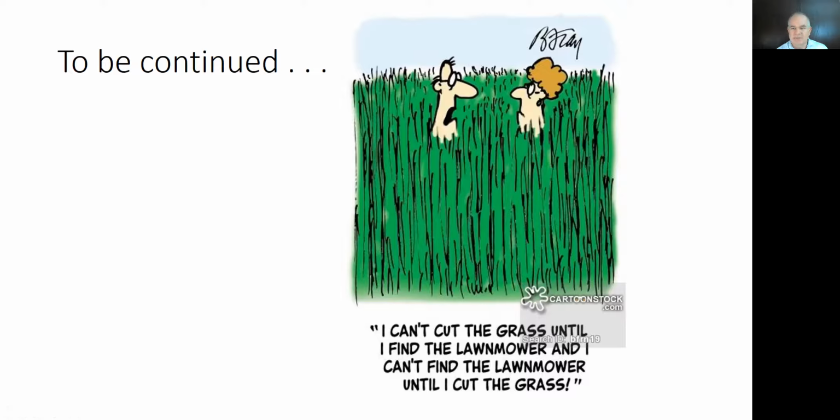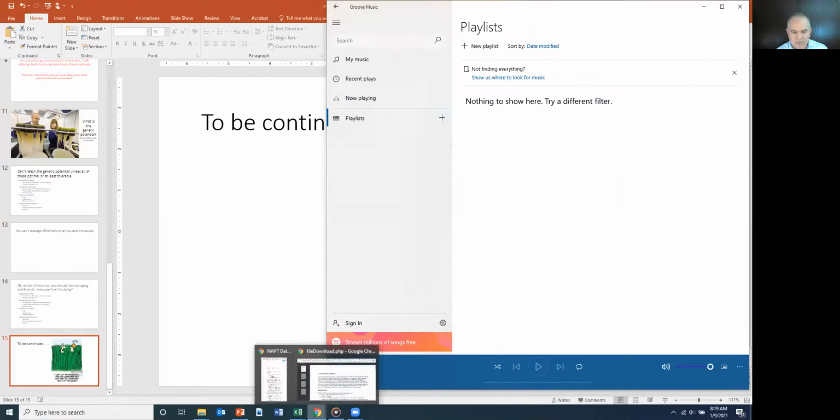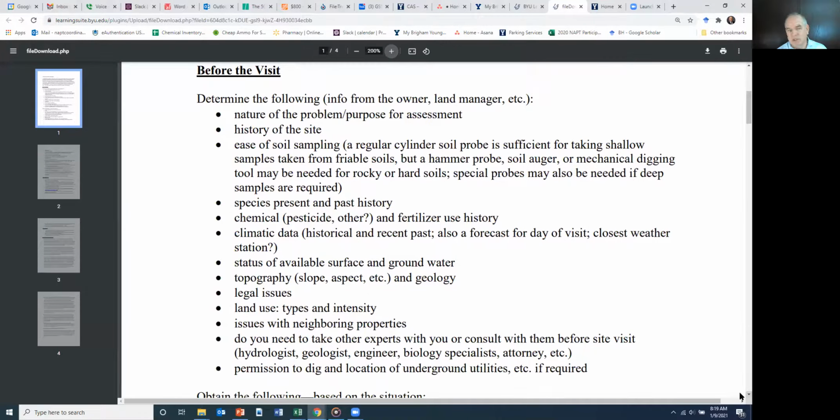I do want to go back to this list. I want to pull up this, whoops. Here's my list that I referred to initially that I've developed over the years. When I do an on-location site assessment, I think it's good to pull this list out and think through things. We've got a list of things to consider before I show up, to avoid my Pizza Hut experience. Determine the following, get this information from various sources.